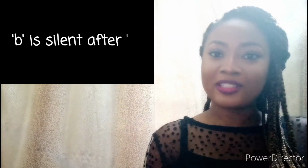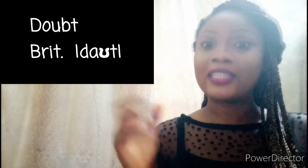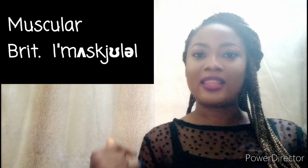The B is also silent after the letter T in words like death, subtle, doubt. So it's not depth, subtle, doubt. The letter C is silent after the letter S in words like muscle. Now, muscle is very dicey because some people believe that because the adjective is muscular, the C is pronounced there, muscular, and then they feel that the C in muscle should be pronounced as in muscular.